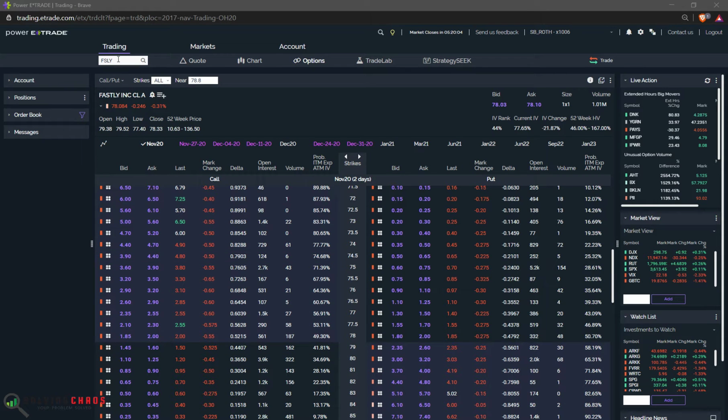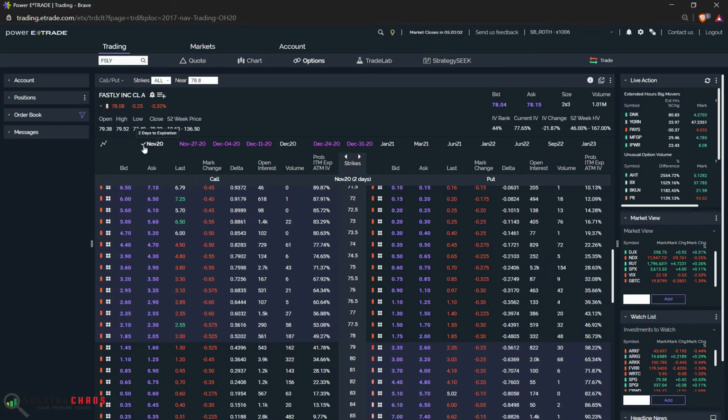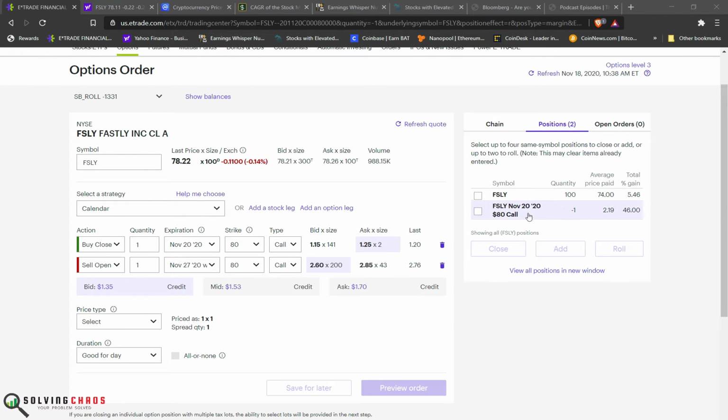Okay, so I'm going to load up FSLY. We see that. And I'm picking the one with 2 days to expiration. I have an 80. So that is this one here. And you see the delta is 0.36, a 34% chance that it's going to cross or finish in the money. And that's what I'm showing here. I got the contract expiring on Friday. I got an 80 strike price. -1 means I'm shorting it.